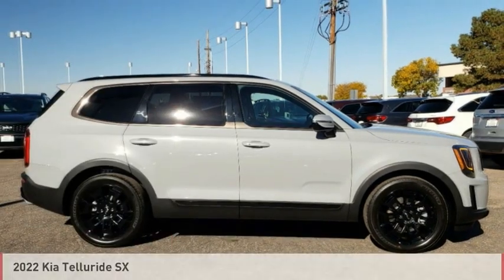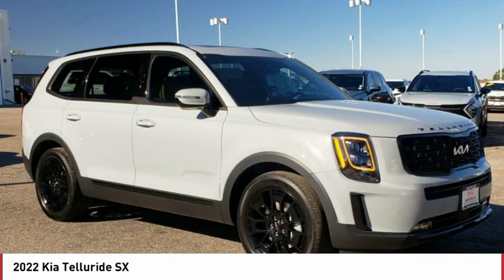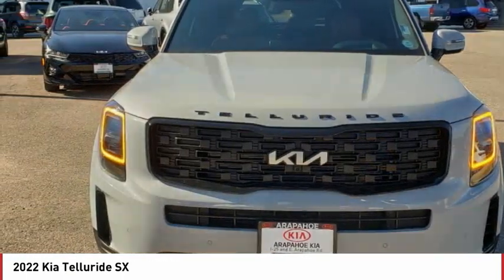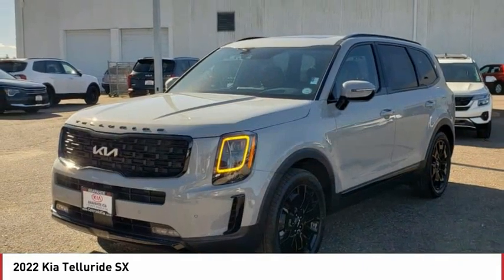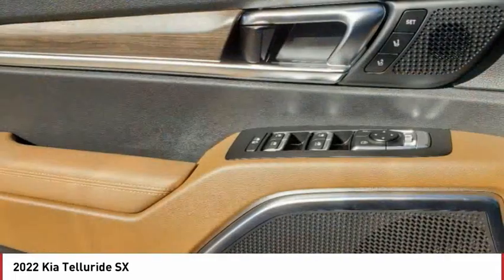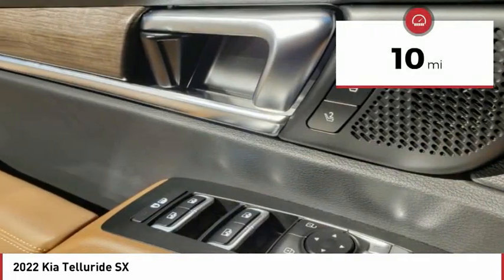With the 2022 Telluride. The Kia Telluride is an impressive SUV that boasts a striking exterior look, plenty of interior technology features, additional space for guests in the third row, and a powerful engine leave no doubt that this is an SUV worth talking about. This vehicle has less than 100 miles.